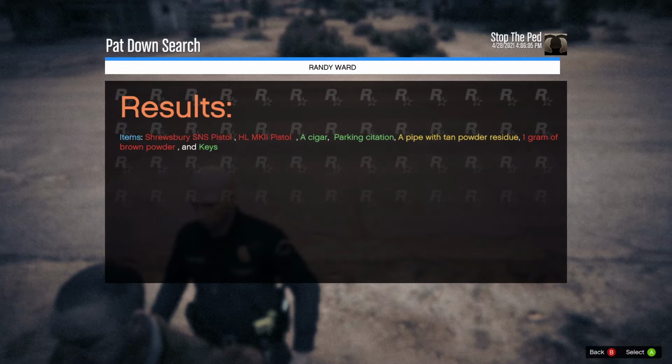Holy hell. This guy's got a Shrewsbury S&S pistol, an HL MK2 pistol, a pipe with tan powder residue, and 1 gram of brown powder. Okay. Well.